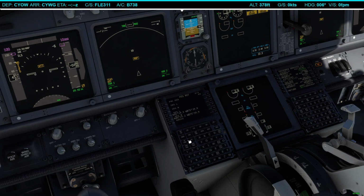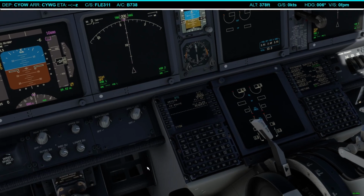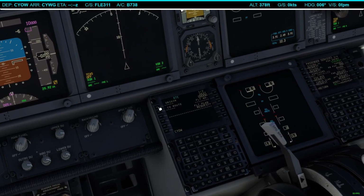That's great. Go ahead and we'll get our left side GPS, input that in there. As you can see, IRS is aligned. Okay, origin, Ottawa, and we are going to Winnipeg. So we are going to be Flair 311.